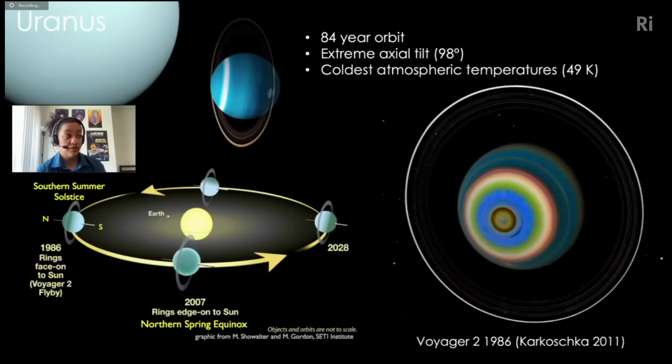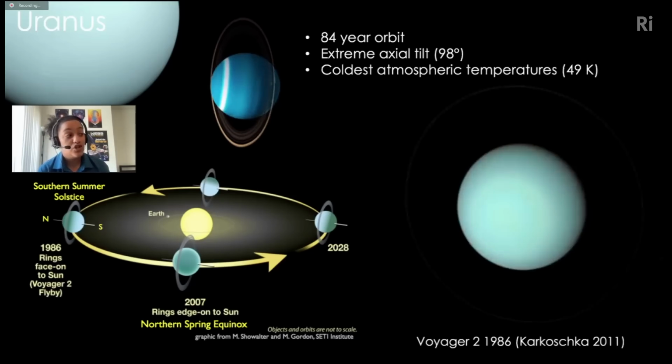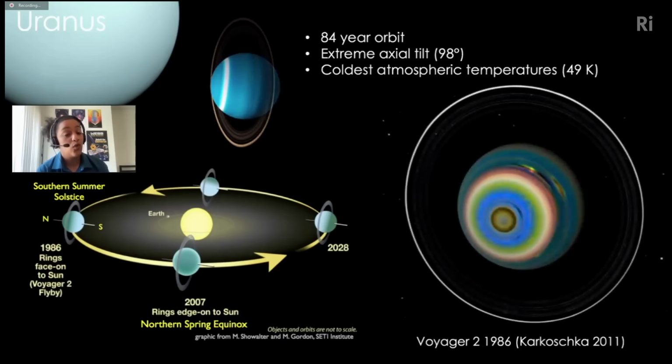And when Voyager 2 visited, it was at solstice. That's why in the video you can only see its poles rotating at us, because that's all that Earth could see, and that's all that Voyager could see at the time. And in 2007, during the equinox, it looks more like this top video where the rings are edge on, and it just looks like a strange sideways planet.